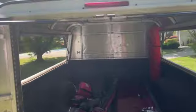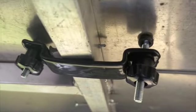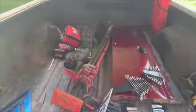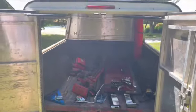But for now, we got the mounting brackets for the roof rack. This one kind of got a little cattywampus on us, but got grommets in all the holes. I still got to caulk everything and get it done, but yeah, that's where we're at right now.